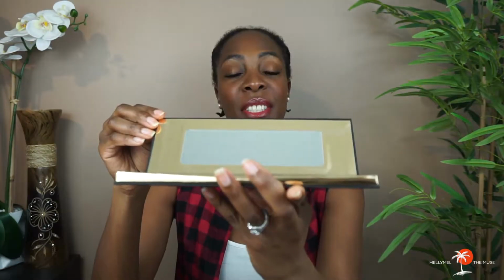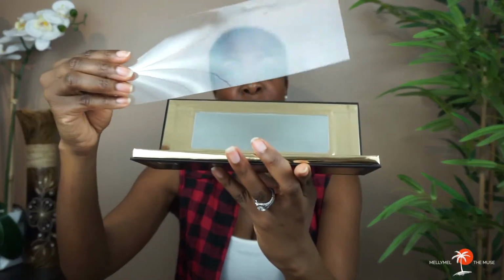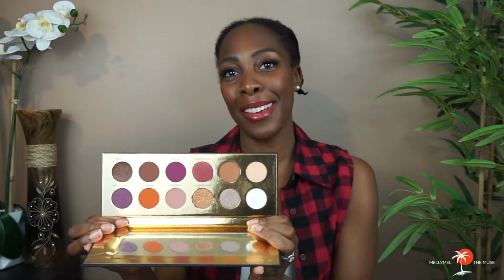It is a 12 pan palette with 6 matte shades and 6 foil shades. This is what she looks like outside of the box. As you can see, it comes with a mirror, and it also comes with a little plastic covering to protect the eyeshadows. And these are the colors.